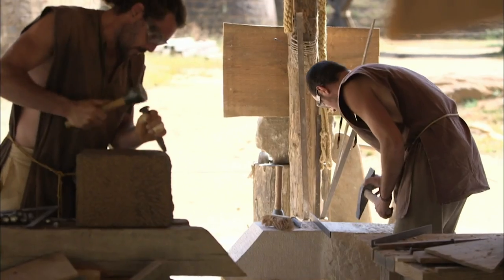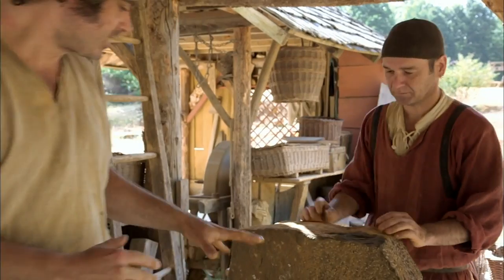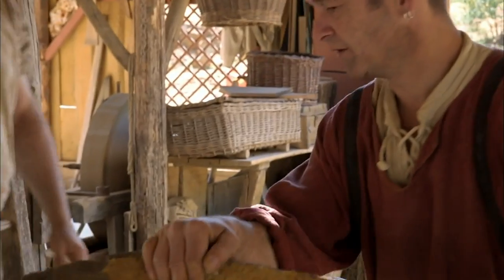Masons were paid according to how many stones they dressed. So the final job is to add an identifying mason's mark to the stone. And now you make your mark on the top.